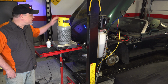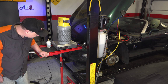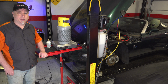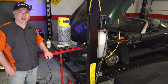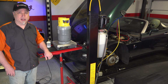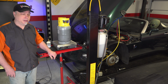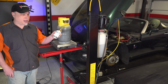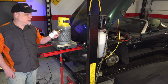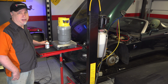So what I've done here is I've disconnected the line off of here, and we can look down in here and see it says 17.42 pounds. So when I started out, it was 16.41 pounds. So it looks like I recovered exactly a pound of refrigerant out of this system that's supposed to have 1.6, 1.7. So I'll be needing a can of this. This is a DuPont refrigerant, it's R134A, with no lubrication, because remember, we lubricated the pump manually by itself.